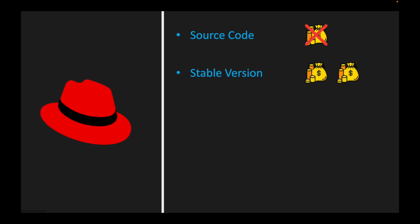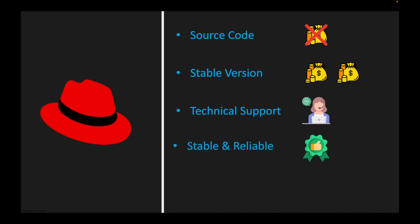Let me start with Red Hat. Red Hat Enterprise Linux is a serious Linux for businesses. The Red Hat source code is free, so you can go there and install it. However, if you want to use the Red Hat Linux distribution from Red Hat Incorporated, you have to pay for it. It is because when you get Red Hat, you also get technical support from Red Hat Incorporated. Many businesses choose Red Hat because it's a very stable and reliable platform. But the problem is that Red Hat is expensive.